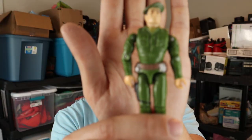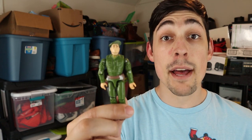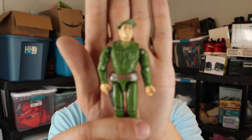And then this one right here, I believe is a special one because I think, off the top of my head, he might be a mail-away figure, and mail-aways tend to be worth more. I'm not 100% on that one, but I think I've sold him before. Instead of going through the rest of them with you, because I don't know their names off the top of my head, I'm going to have to do research on them. I'm just going to flash them up on the screen like I did for the Jurassic Park ones.